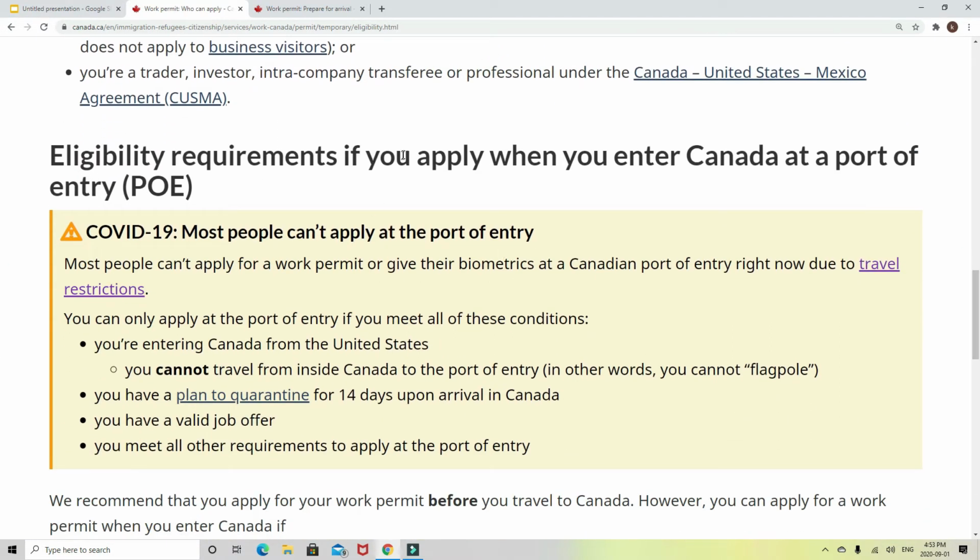Eligibility requirements if you apply when you enter Canada at the port of entry, POE. Most people can't apply for a work permit or give their biometrics at a Canadian port of entry right now due to travel restrictions due to COVID-19. You can apply at the port of entry.